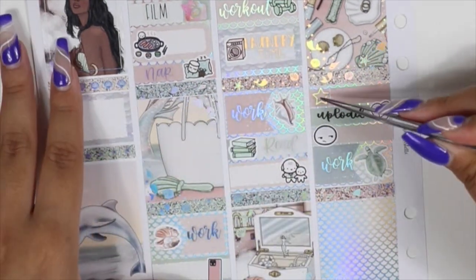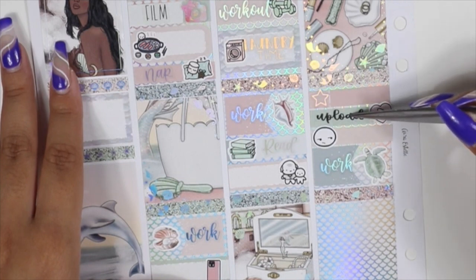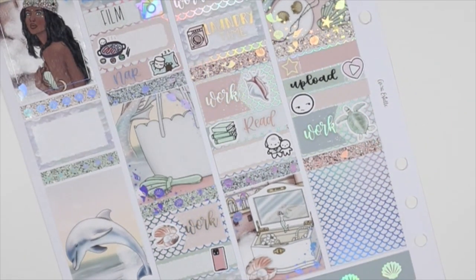But anyways, I dropped off the kids, so I'm using the star from SPC, uploading from Carly Plans, Valerie's Papery for Stress, this little head I believe is from Once More With Love, and then the work is what I've been doing the whole week.